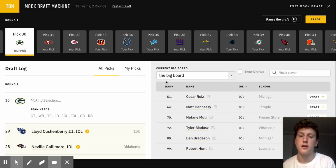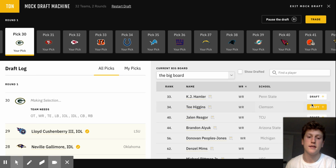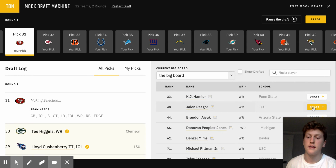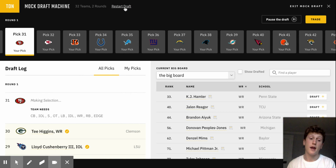At 30, I have the Packers probably going T. Higgins here. Higgins is a player that I'm fond of. I think he's one of your prototype wide receivers in today's NFL. He's 6'4", 215 pounds, and runs fast. We didn't get to see him work out at the combine, but I feel like he would have put in maybe like fours, high 4.4s, maybe low 4.5s, but that's still insane for his size. He has great strength, can go up and get the football. Super talented player, and I think he's going to make some noise in this draft and definitely be a first-round pick.